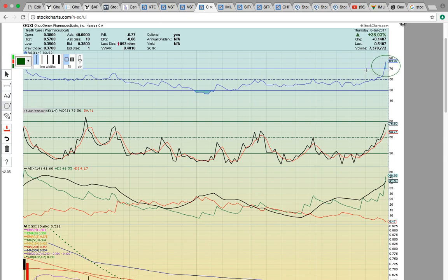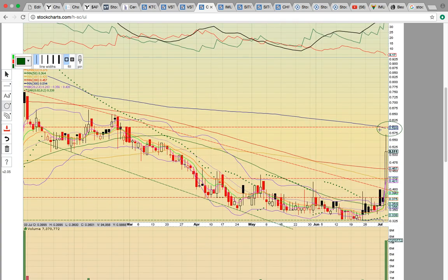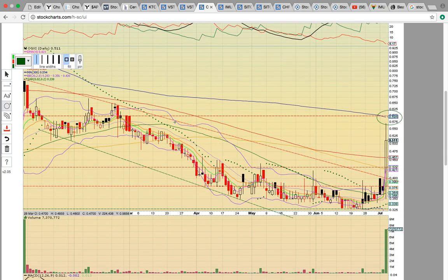RSI is now at 83 and overbought levels. FASTO's at 75. You've got the bullish crossover on ADX with plus DI crossing ADX to the upside. This is another stock that broke key resistance levels today. Notice this red descending resistance line.